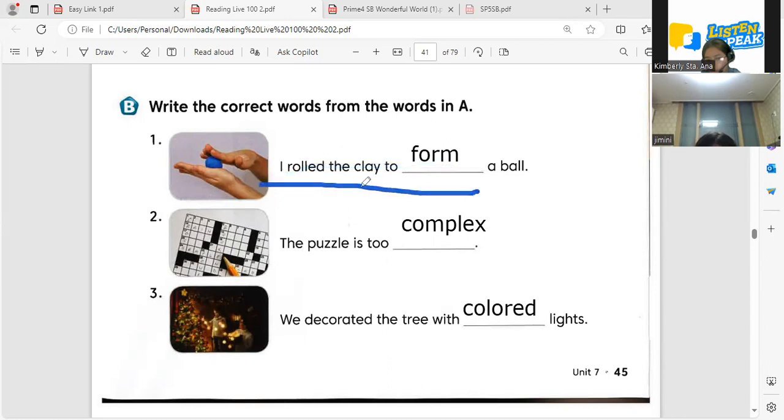I rolled the clay to form a ball. Form. Can you say form? Form. Okay, how about number two? Let's look here, Jimin. Number two, please. Can you do number two? The puzzle is too complex. Okay, how about number three?